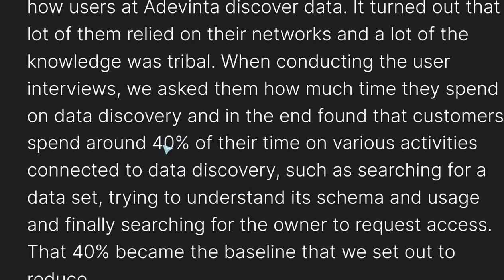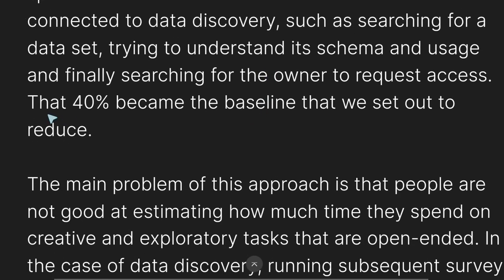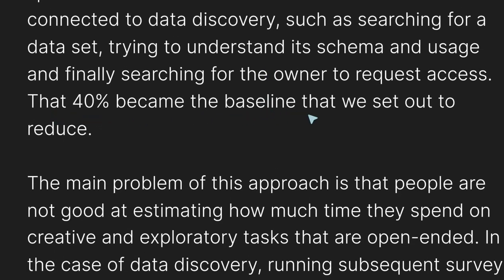This can make sense to anyone who is working with data. A big bulk of the time is understanding which data to use and where it is, and whether it is the right data to use. Such as searching for datasets, trying to understand their schema and usage, and finally searching for the owner to request access. That 40% became the baseline that we set out to reduce.